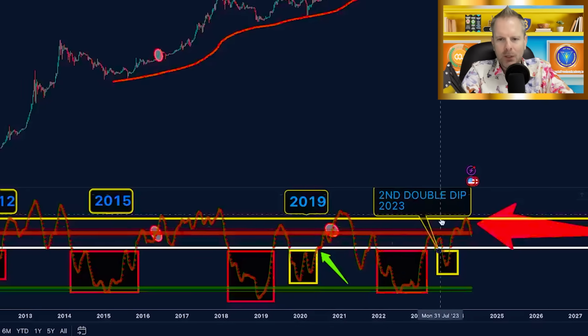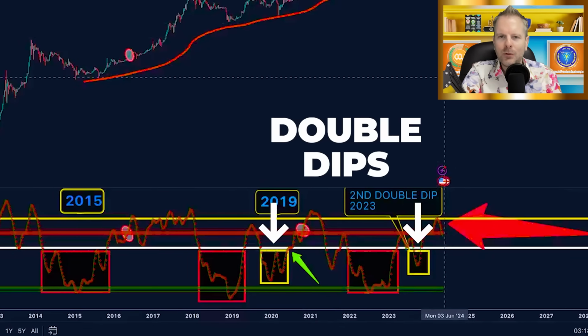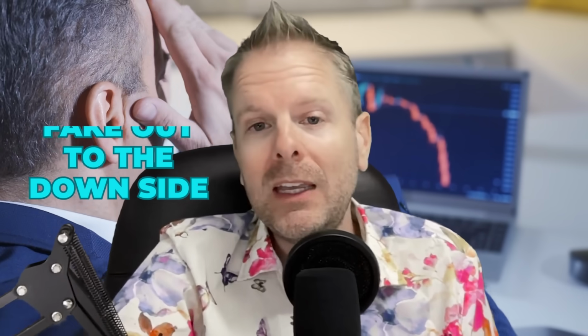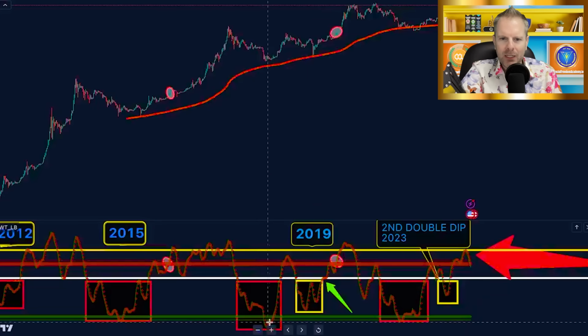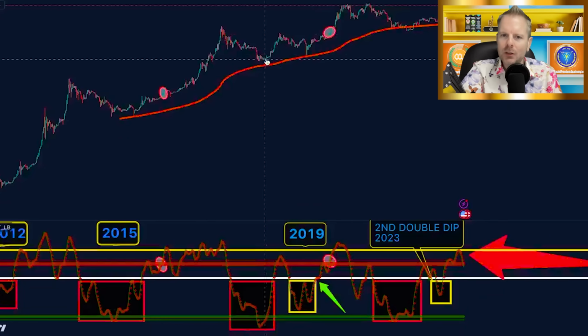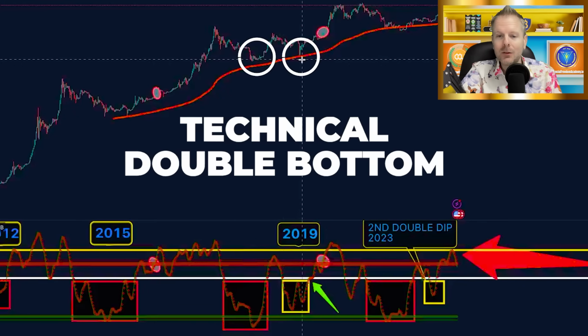There are two outliers in this, and that is what happened in 2019 and what recently happened in 2023. These are called double dips. It's essentially the market screaming at you to buy in the midst of a bull run, which was a fake out to the downside. In other words, we had the bottom of the market here. Again, at or below this green line, great time to buy. Then the market starts pumping. Then we start crashing back down to create our technical double bottom.